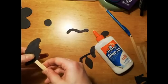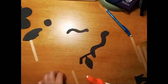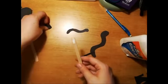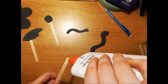See, the more of the shape you can let out, the better it'll probably be, because then you'll be able to tell, oh, that's a leaf. And more importantly, your audience will be able to tell, oh, that's a leaf, or oh, that might be an egg. This part is pretty quick and easy.